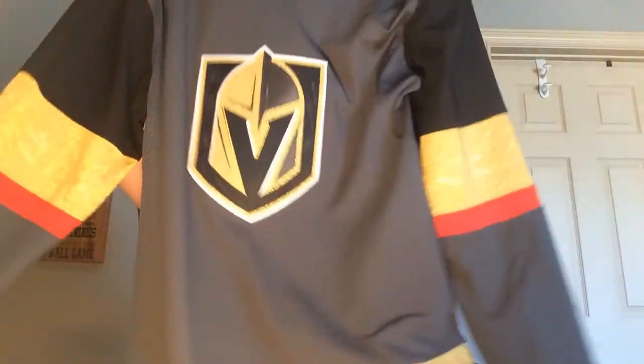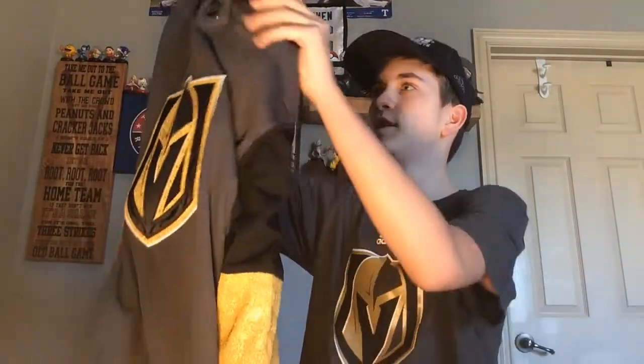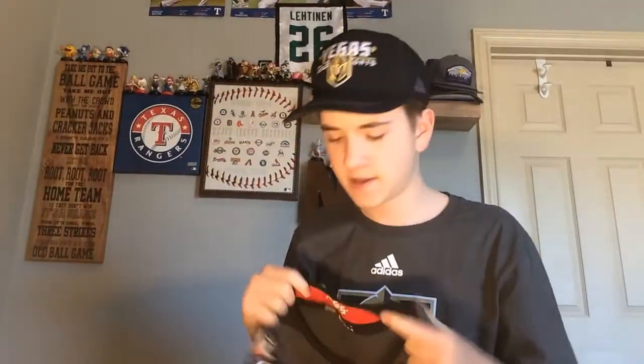Yeah, here it is. Ain't that thing just a beauty? Ain't that thing nice? I got myself a Vegas Golden Knights jersey. It is the Adidas, not Fanatics. No player on the back, unfortunately. This is my first jersey that I haven't had a player on the back, and it's weird saying it, but it also isn't too big of a deal.